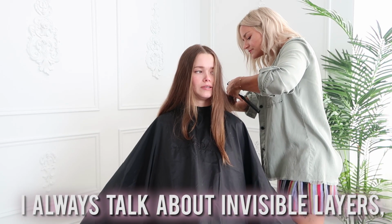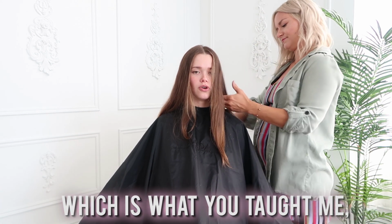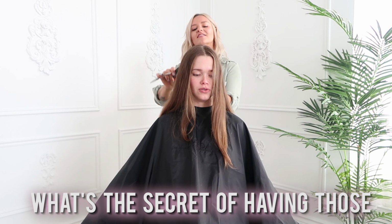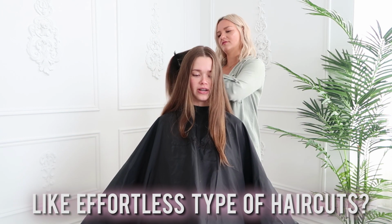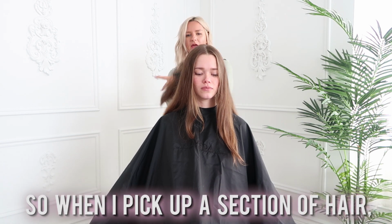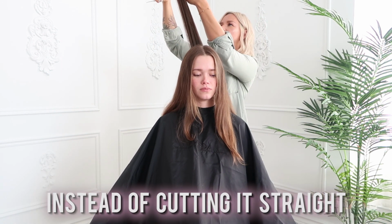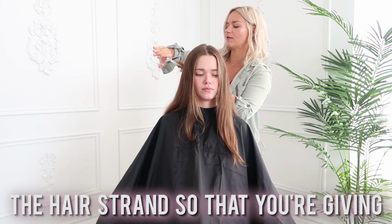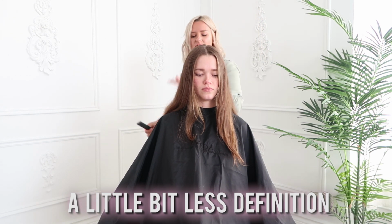I always talk about invisible layers, which is what you taught me. That's what it's called. What's the secret of having those effortless type of haircuts? So for me, I like to point cut the hair. When I pick up a section of hair, instead of cutting it straight, I always point my scissors into the hair strand so that you're giving a little bit less definition and more blending.